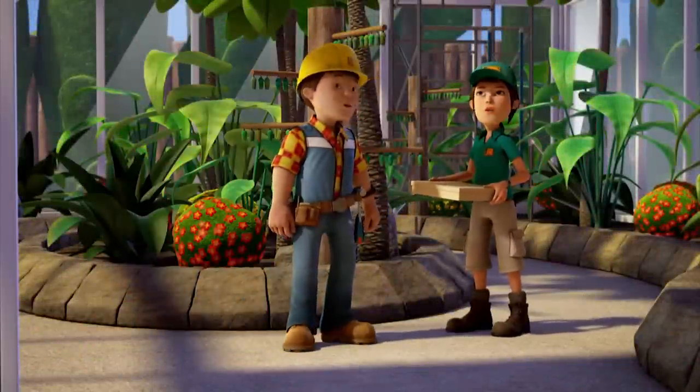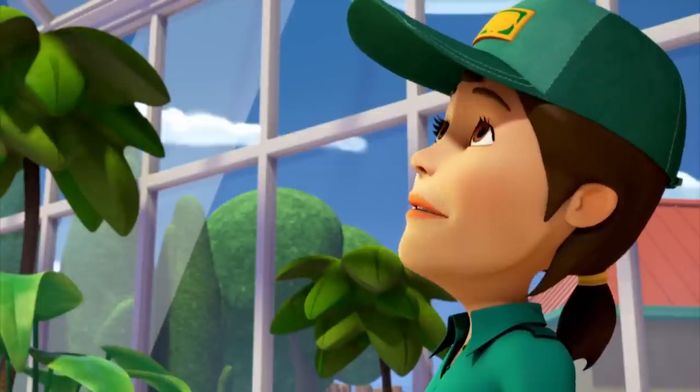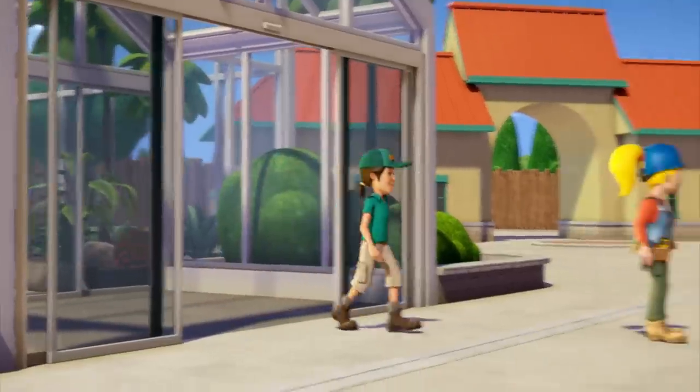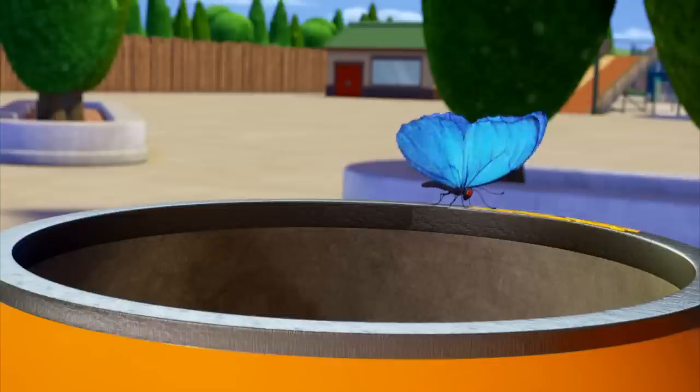Starting to hatch. Already? Then we got them in here just in time. I'll go and get Wendy and Dizzy. They won't want to miss this. Jenny, thank goodness. Look. That's a Menelaus blue morpho. It's one of my butterflies.